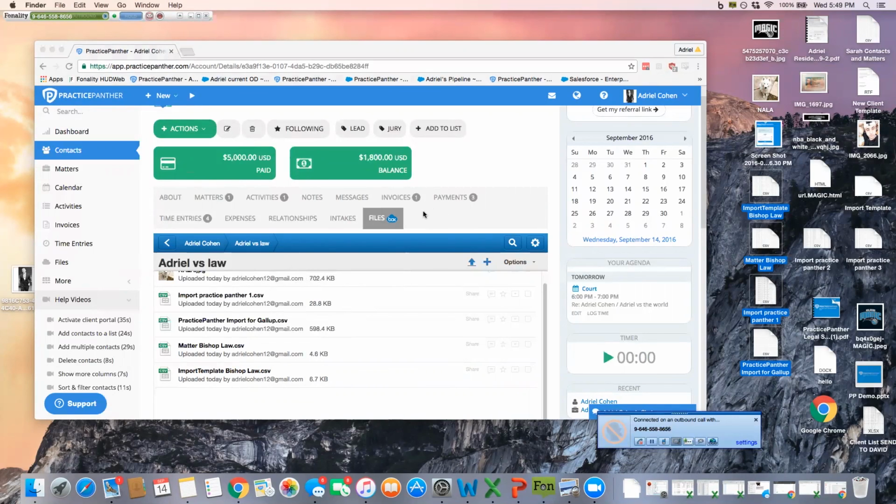So if someone's on their mobile device, on their tablet, do they log on to box.com or do they log on to Practice Panther to look at these? Great question. They can do both, right? It is a two-way sync. They can actually go straight onto Practice Panther and view these documents because it is a two-way sync.